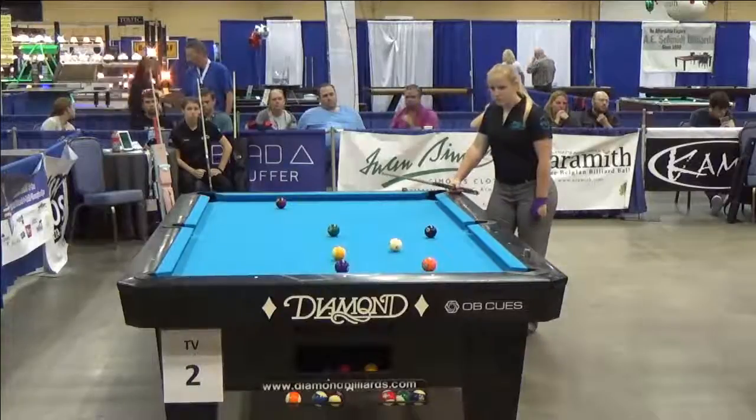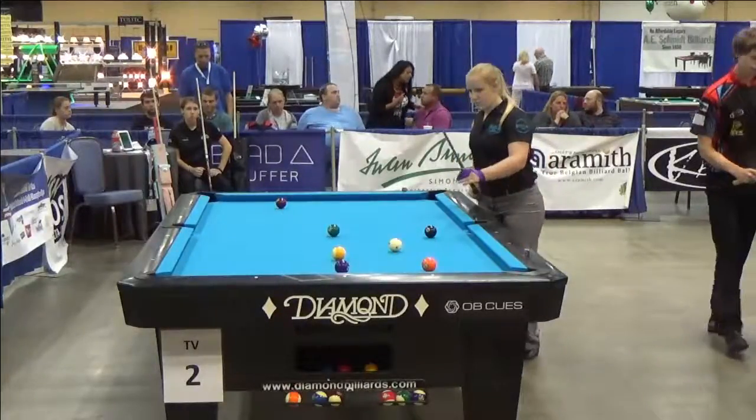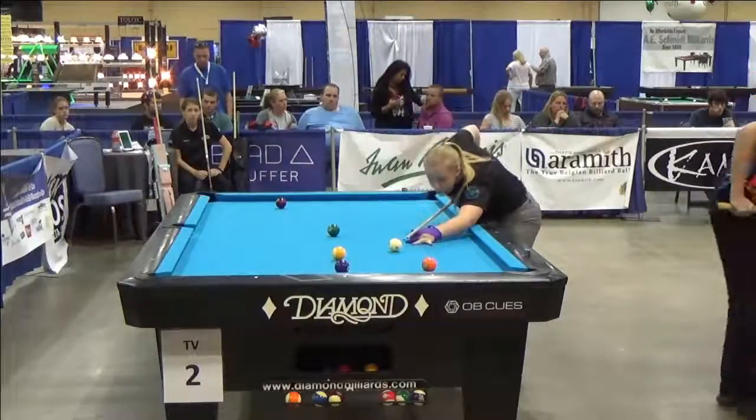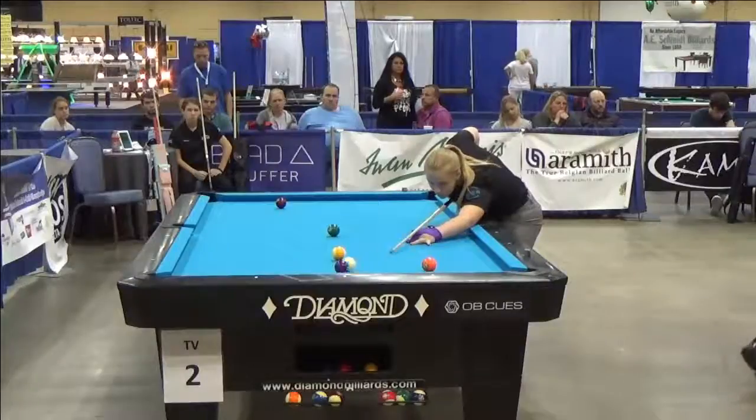Because if you're going to win, that's a good shot. You only have to control one thing, that's the cue ball. And that's what I like about this shot, stop shot. And she did just that.